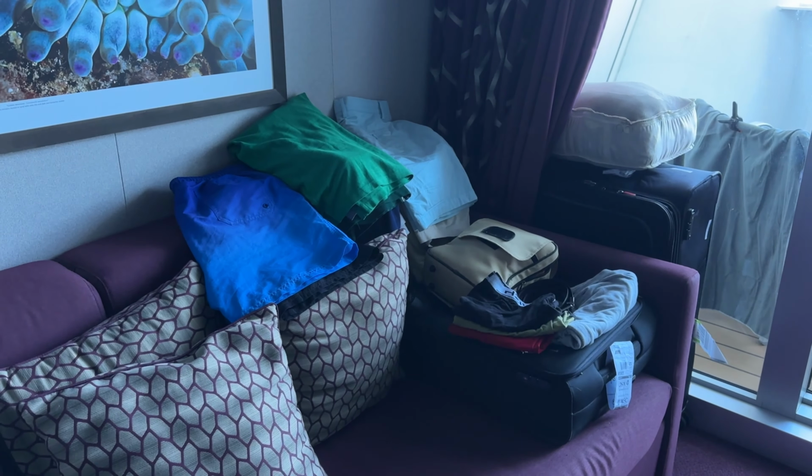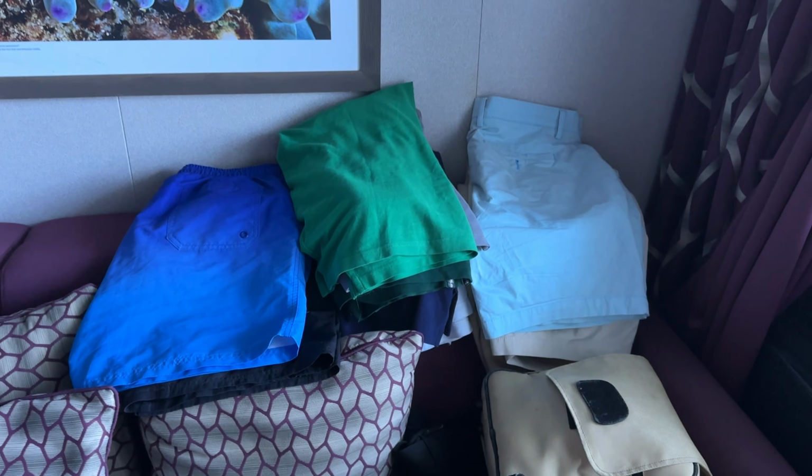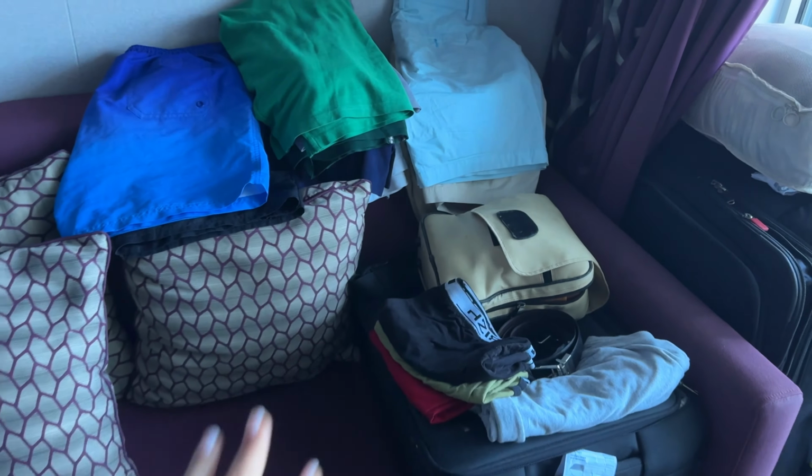My next trick works with men usually. My husband, he's not like me. He would have like a couple of shorts, couple of pants, couple of shirts. And what do you do? After he wears anything, we put it here and we categorize it. So these are swimsuits, polo shirts, shorts, boxers, and stuff like that.